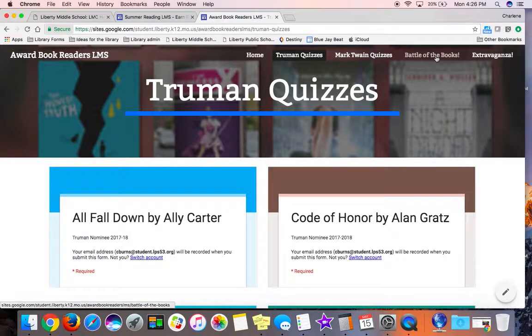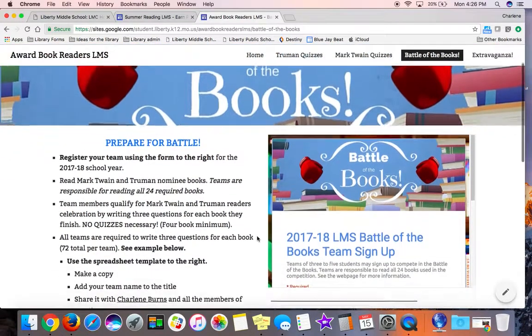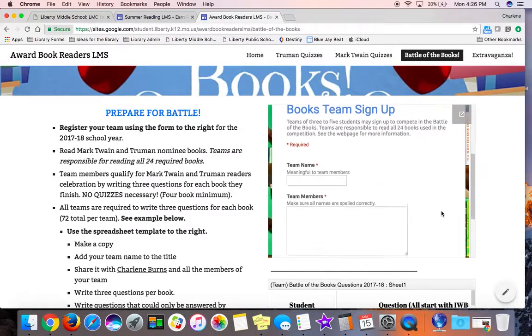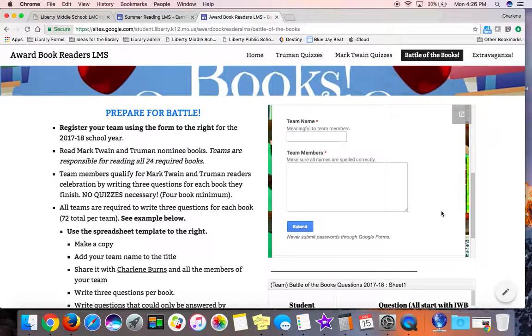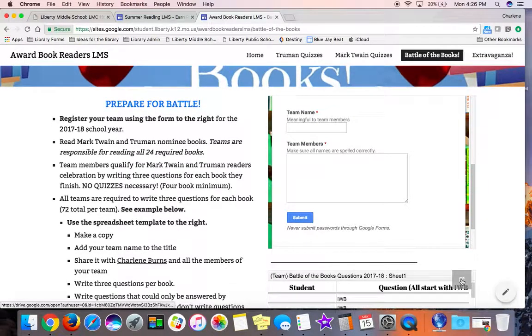If you want to take it a step further, maybe you want to do the Battle of the Books. The Battle of the Books is a trivia contest that we have at LMS where you would read the Mark Twain and Truman nominees with other people. You sign up a team here. You're just going to make a fun team name and add all your team members. And then instead of taking the quiz, you're going to make the quiz because you're going to actually write the trivia questions that we'll use.